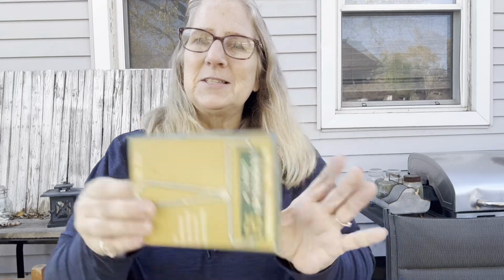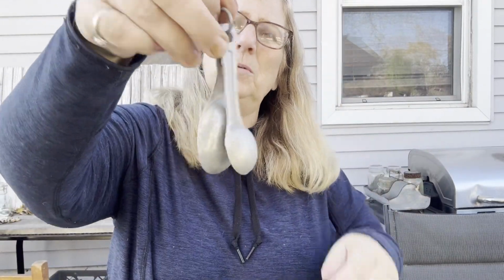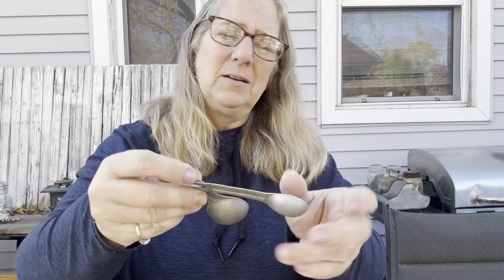This, I was just thinking this morning, I should have grabbed it. And I didn't think I did, but I did. So it's just a brayer, if you're applying stamping on something, or you can just go to smooth it out. I have one, but sometimes it's nice to have a second. Here's some old measuring spoons. They're not all there, but I thought just to add something to a vignette, that would be cool.